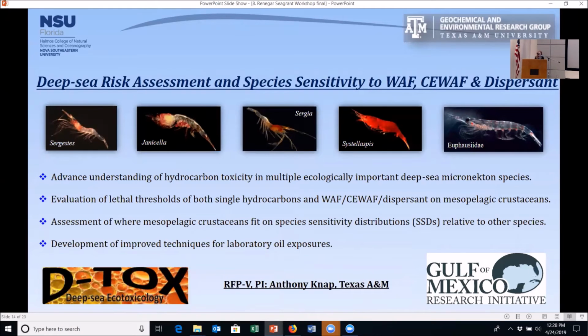So the first of these was the Detox Project. For this project, the main objective was really to provide some new hydrocarbon exposure thresholds for mesopelagic crustacean species. But we used a very similar approach to evaluate toxicity, initially, again, with the single hydrocarbons, and then with oil and dispersed oil for both mesopelagic species, and then afterwards also with shallow water proxy species. So for this particular project, we also focused a great deal on development of improved methodologies for oil exposures, specifically passive dosing of oil, working with Aaron Redman and Tom Parkerton at ExxonMobil.